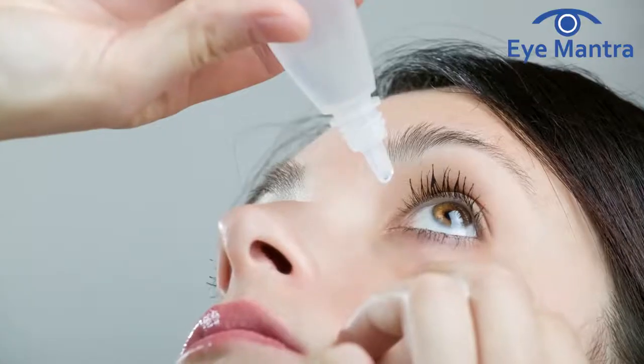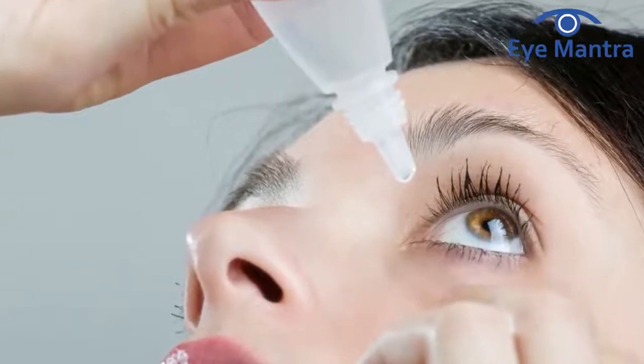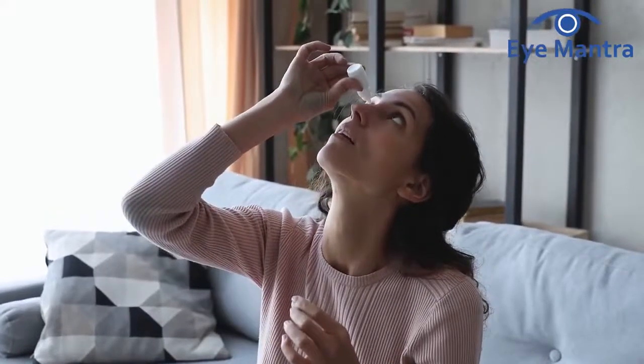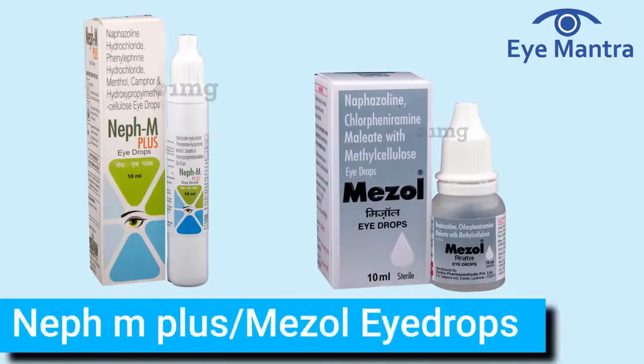Drops help treat red eyes. In case there is redness or mild allergy in the eye which is causing the redness, then the doctor might suggest using the drops to treat infection in the eyes. But don't forget to consult your doctor before using any of such medications. Your doctor might suggest you Nefem Plus or Mezol eye drops.